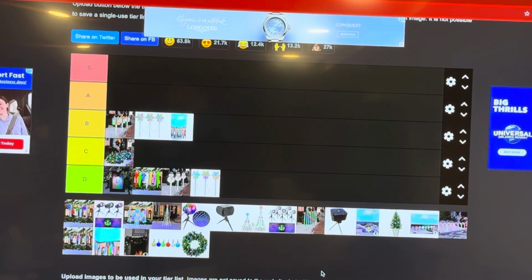So, we got some things that have been very close. Kind of like the rarity, we got some 50-50s. But definitely let us know if you think that they deserve the spots that they do, or if you think that they should be higher or lower. So, we got a few things in A and we got a few things in S. So, let's quickly go over them.